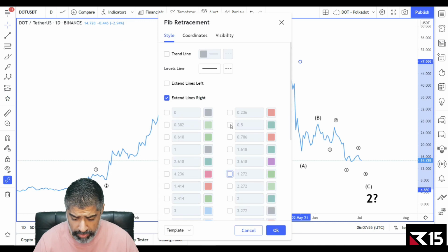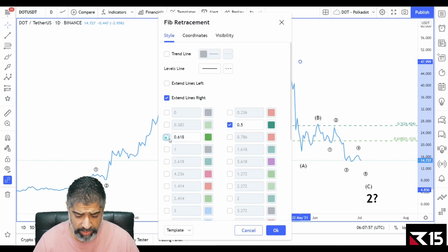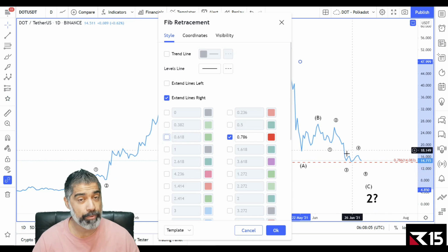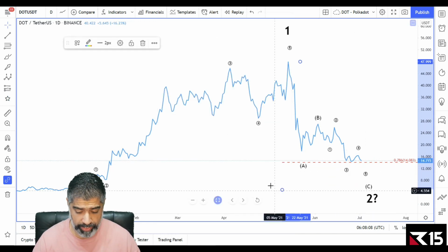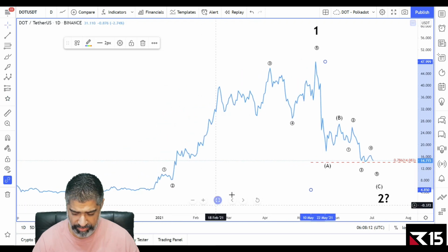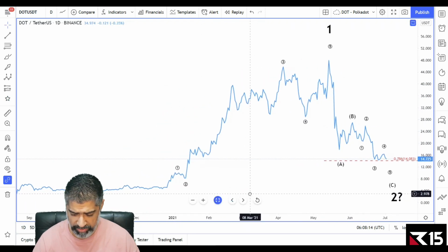Typical wave 2 correction is a minimum of 50%, 62%, and a typical maximum is 78.6%. So you see we're right at that 78.6%. So we can say we're at that typical maximum zone, right? And we've taken this low to this high to get this zone here. Let me just zoom in like this so it's really clean and clear for you as much as I can.